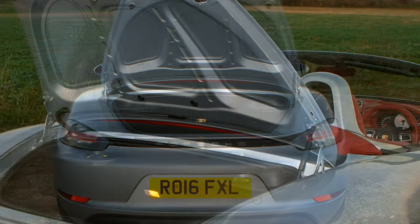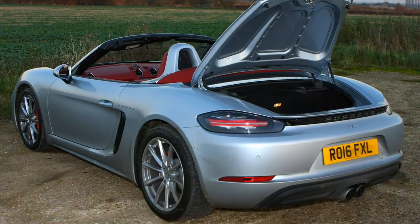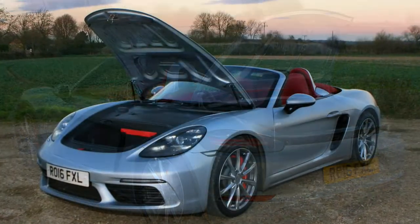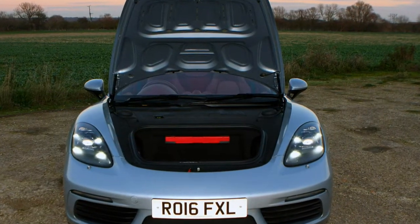When can you buy one? You can already order a 718 Boxster with deliveries expected from late April 2016 onwards. We'll be putting this faster and more fuel-efficient sports car to the test in a few weeks, when we discover if the new Porsche 718 Boxster will still lead the roadster market.